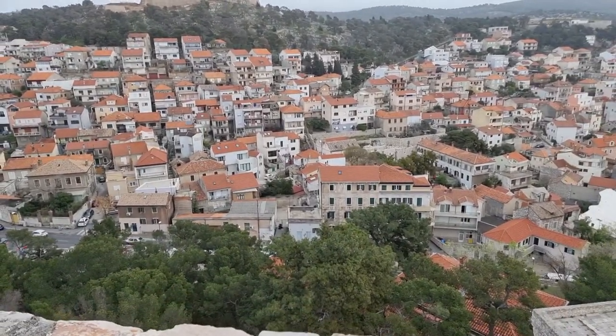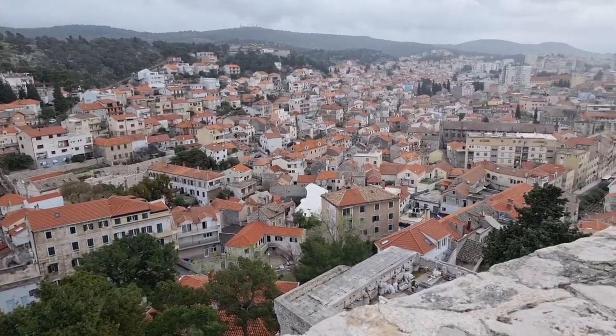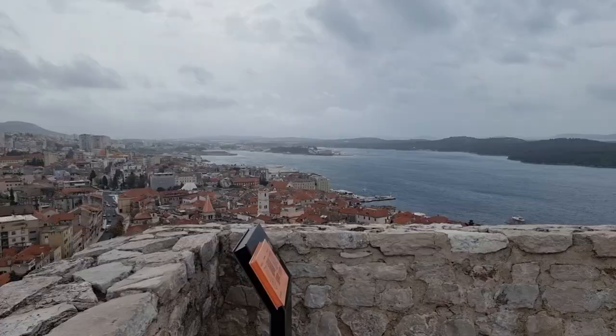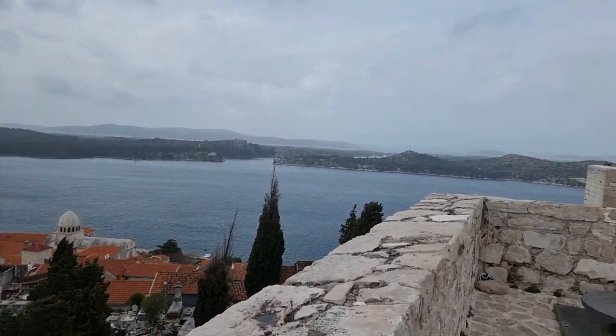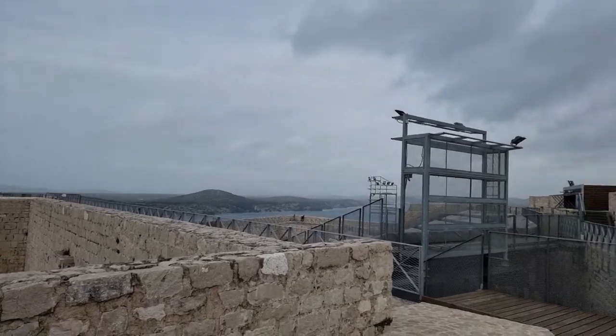What a beautiful view of Šibenik from here. Absolutely stunning. Loving the views of the buildings, the greenery, the blue waters. Absolutely amazing. Just a really beautiful city.